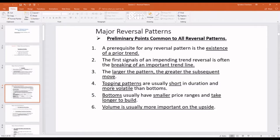It's exactly the same with markets, people. It's much easier for something to fall rather than to stand up again. So topping patterns are usually short in duration and more volatile than bottoms. Bottoms usually have smaller price ranges and take longer to build. Volume is usually more important on the upside.